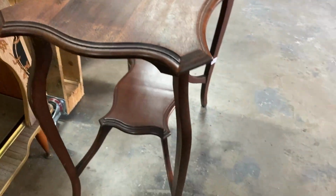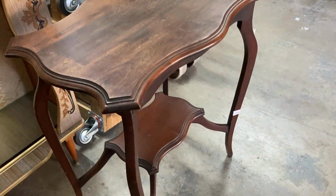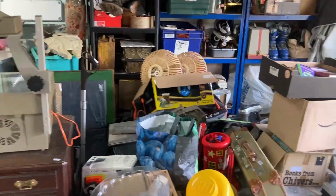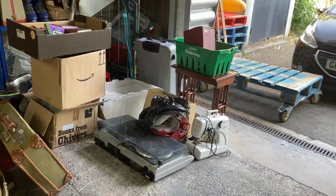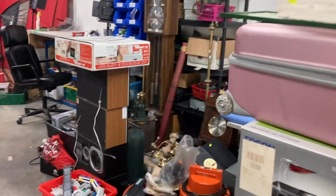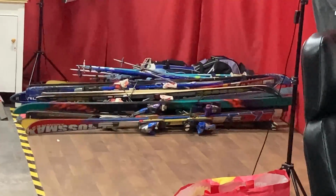Got that from auction house. Owes me probably a fiver, and they go for like 60-70 quid. Some of them more. I'm not going to show you everything because, as you can see, there's so much of it has come in the past couple of days.